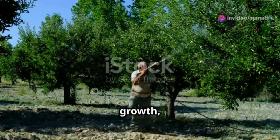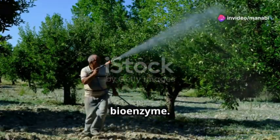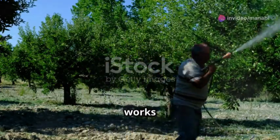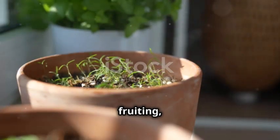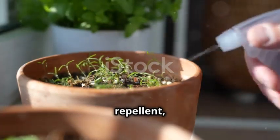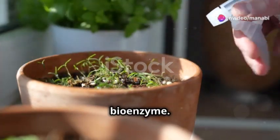For plant growth, use NPK bioenzyme. For flowering, citrus bioenzyme works wonders. For fruiting, sweet bioenzyme is your go-to. And for pest repellent, try chili garlic ginger bioenzyme.